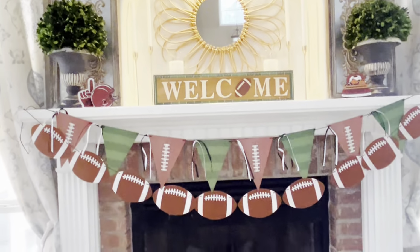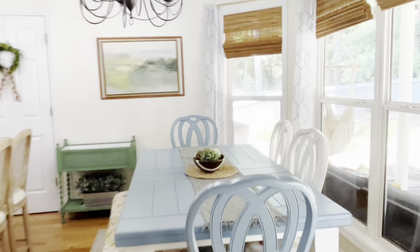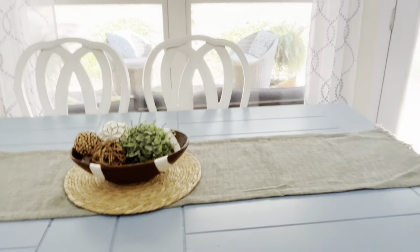So anyway, most of the stuff I did get at the end of the season, so it was all on sale. So there's that. And then in here, this was one of my thrift store bowls, the football. I just put the green. It's very simple, not much to it.